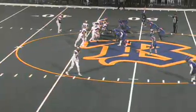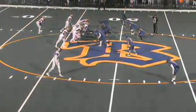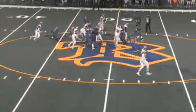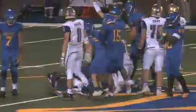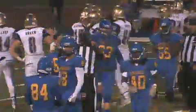All right, back to football here. 1st and 10. Quick handoff. Oh, a fumble. Ball's on the ground, and Bremerton recovers it. Looks like Anthony Shadle might have recovered it. Quick thinking by the Knights there. Yeah, Anthony Shadle, defensive tackle. Great job by him getting in there.